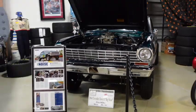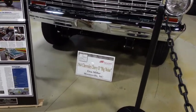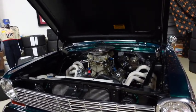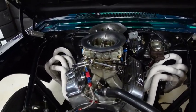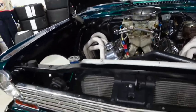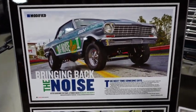Chevy II, this is Don Miller's car. Now, this is the replica of the real thing that Don ran when he was in St. Louis. Big noise. A big noise. When they fire this thing up, it does sound pretty nice. Does he crank it up sometimes just to hear it? Yes, just to keep it warm, just once in a while. And there's big noise too.